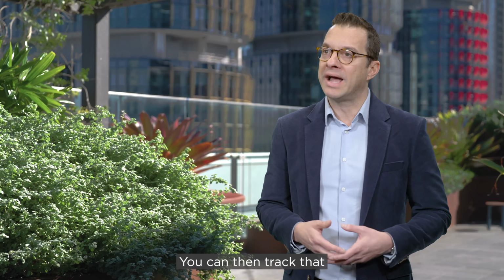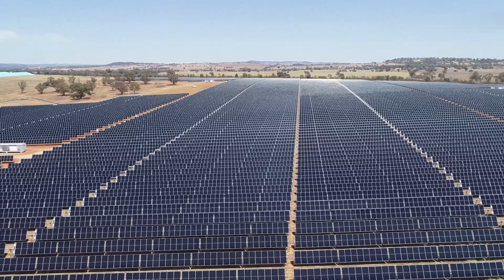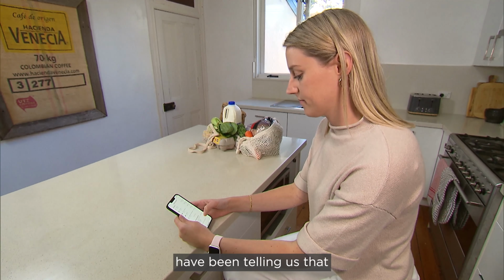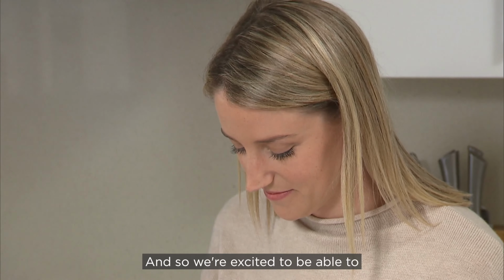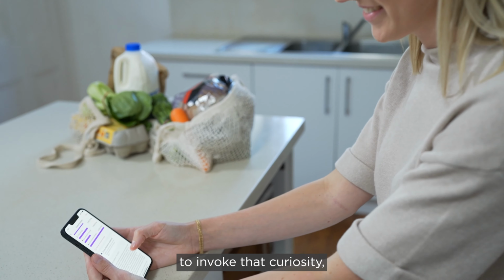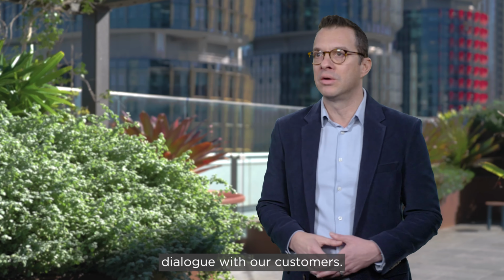Westpac's on its own journey to reduce its impact and its direct footprint as well. But this is a broader topic and a broader conversation. We wanted to do more. And our customers have been telling us that sometimes they feel like passengers on this journey and they don't actually know what their carbon footprint is. And so we're excited to be able to show that data to customers if they choose, to invoke that curiosity, that questioning, and really start this really broad two-way dialogue with our customers.